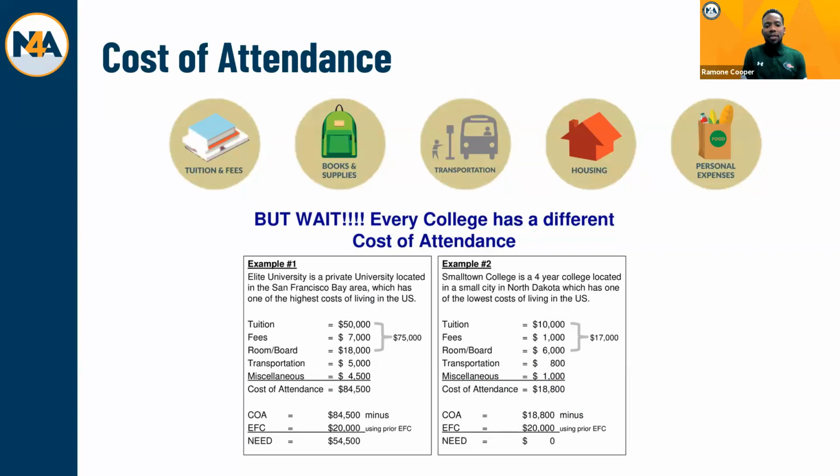Let's take a deeper dive into what cost of attendance is. And remember, every college has a different cost of attendance. Most 2-year and 4-year colleges will calculate your COA to show you your total cost for the school for the entire year. For instance, for the fall semester plus the spring semester. Schools with programs that last a different period of time, for instance, an 18-month certificate program, might give you a COA that covers a time period other than a year.